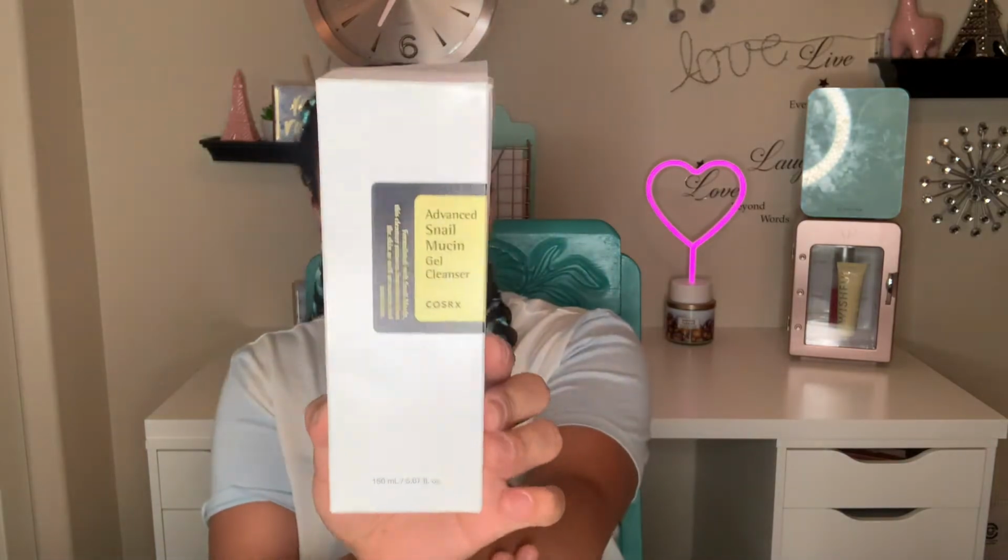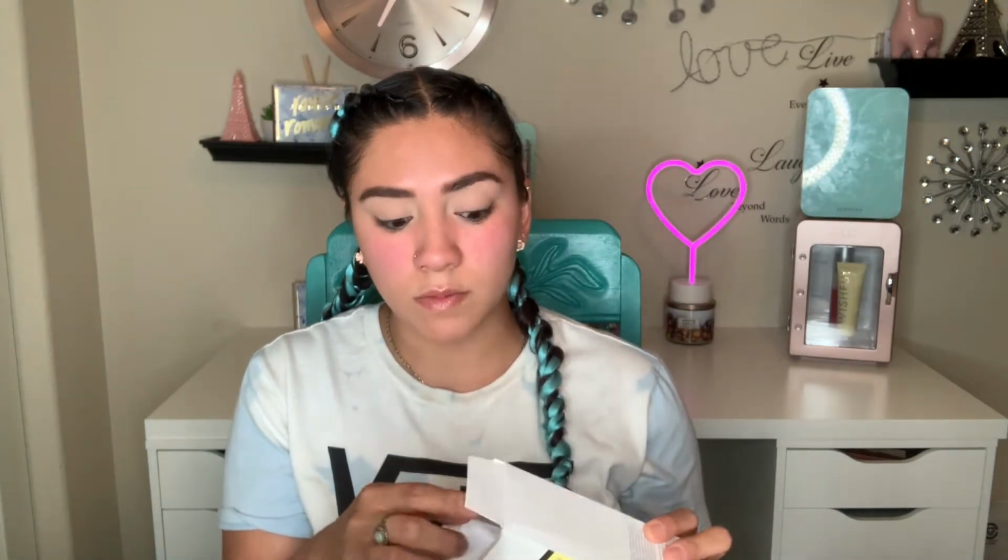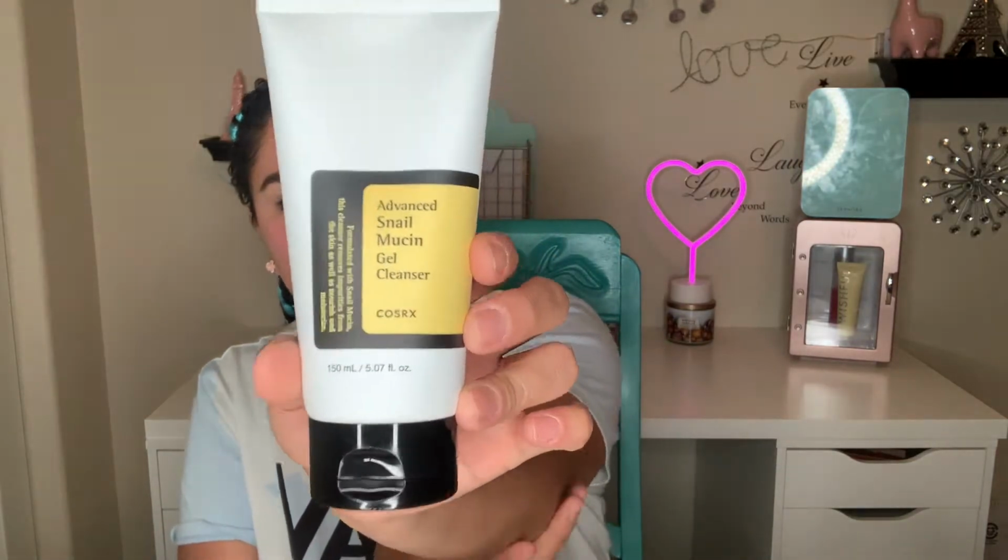I'm super excited. I did get this Advanced Snail Mucin Gel Cleanser from COSRX, which looks like this. This was, I think, $17, so it's more affordable than most Ulta Beauty skincare. This is what it looks like. I have used this once or twice and so far so good, you guys. It hasn't made me break out. It hasn't caused any bumps or anything like that, or redness.